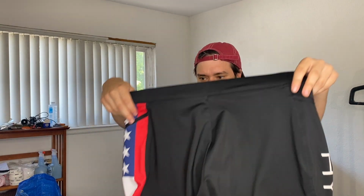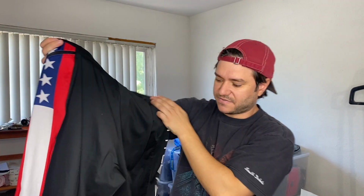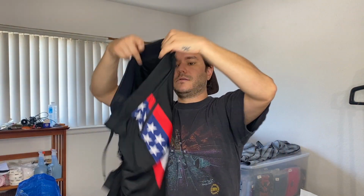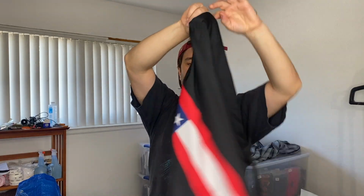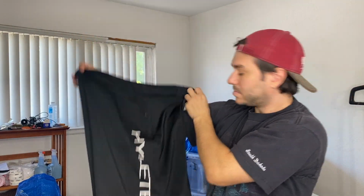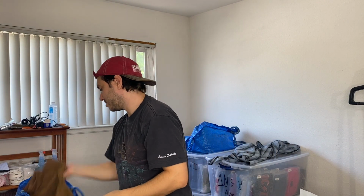This company kind of sucks now. I maybe should have left them. It's called Highly. They have an American flag on them. These probably would have been better for like 4th of July. Maybe 15 bucks. Used to be able to get like $25 for them, but not anymore.